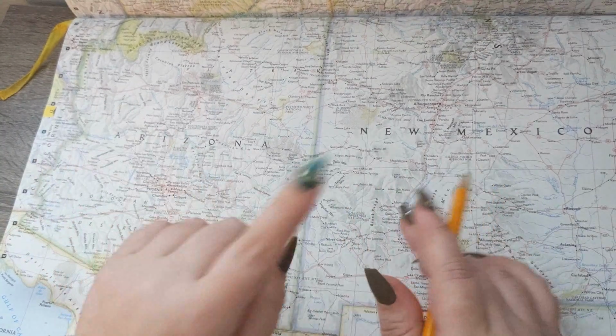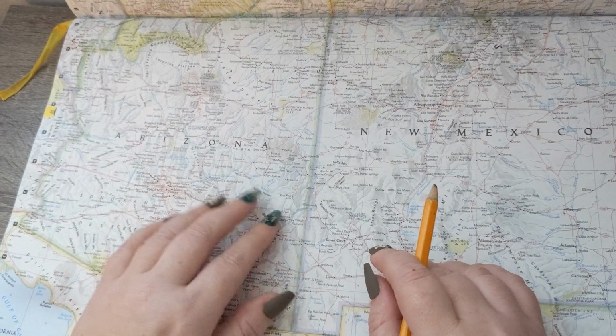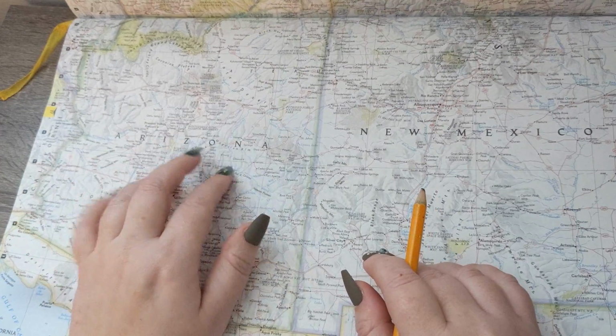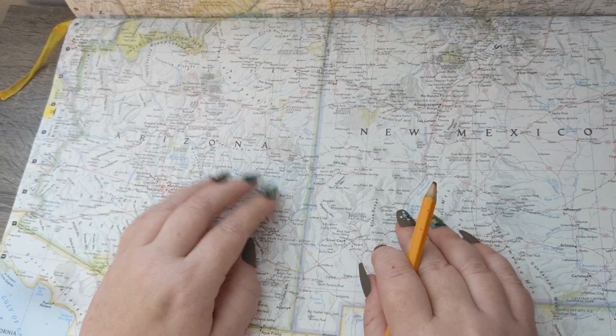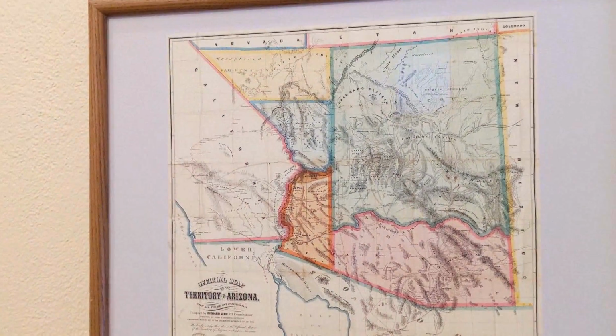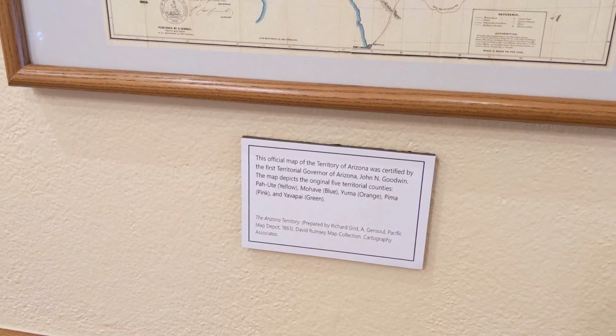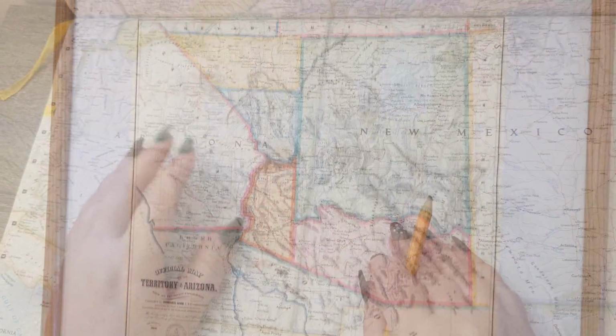The United States, up in the north, recognized that they were going to lose a lot more land than they expected. So in 1863, the U.S. officially created Arizona Territory. We had New Mexico and Arizona.